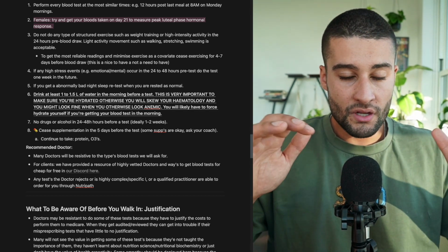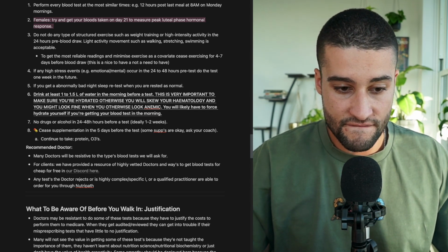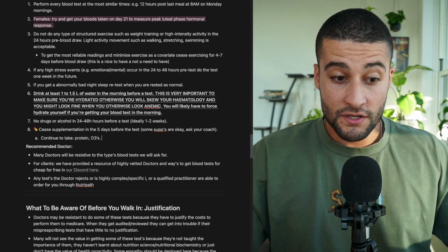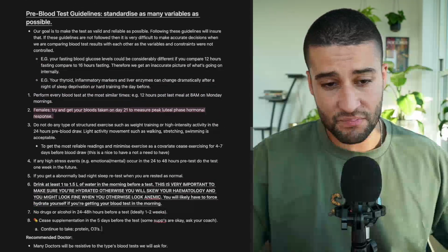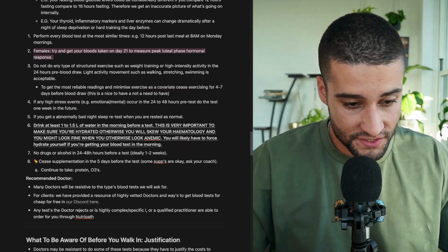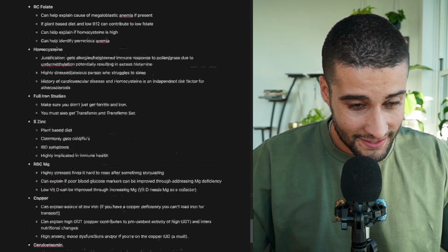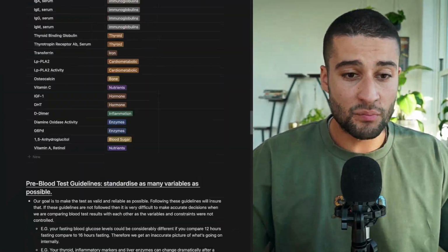But cease taking all supplements except protein and omega-3s are fine. So those are 8 pre-test blood guidelines. Adhere to these and you'll have a much more accurate test. And that summarizes the essential blood testing guidelines.